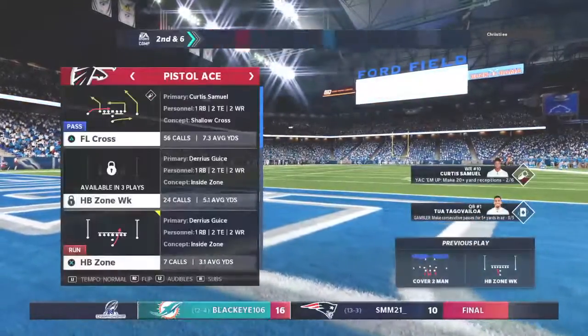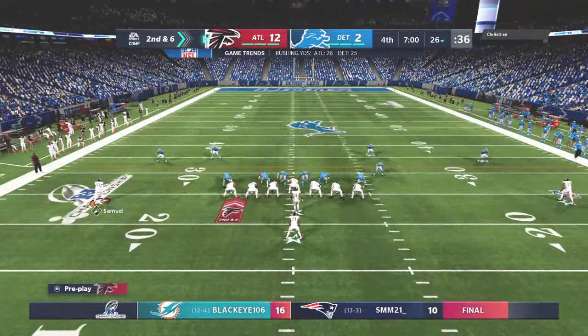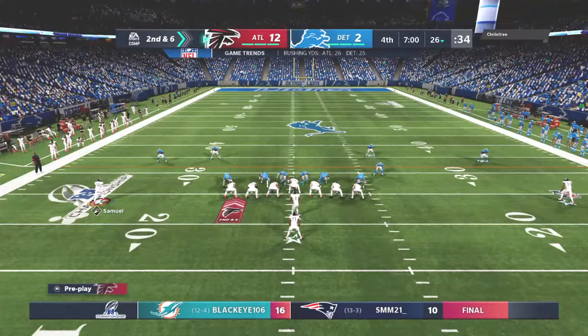1 quarter remains until the NFC crowns its champion. This is the National Football League on EA Sports.